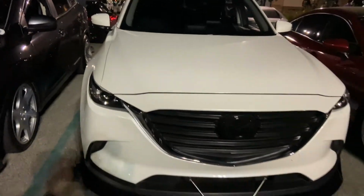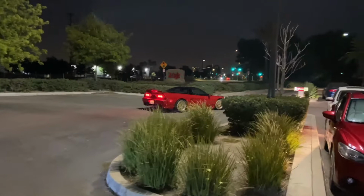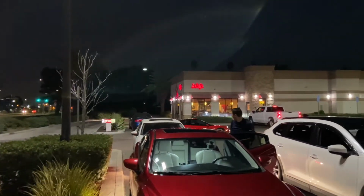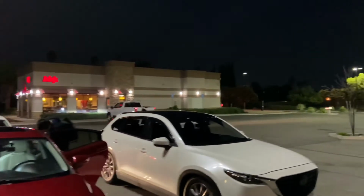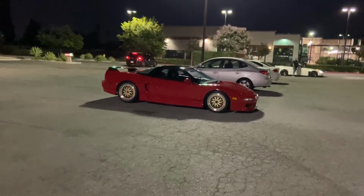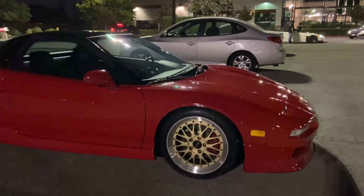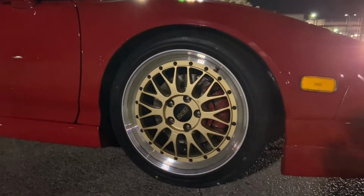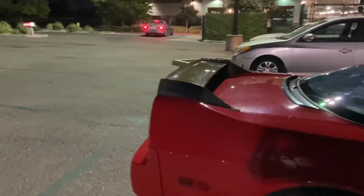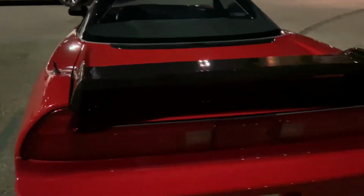Then we got the dad car, and they moved next to me, so. Yo, this is so beautiful. Where are you going? Don't go to Arby's, that place sucks. Come back. Let's get a better look at this beauty. BBS wheels, nice fitment. Carbon fiber wing. Oh my god, he's stunting on us, boy. Woo!